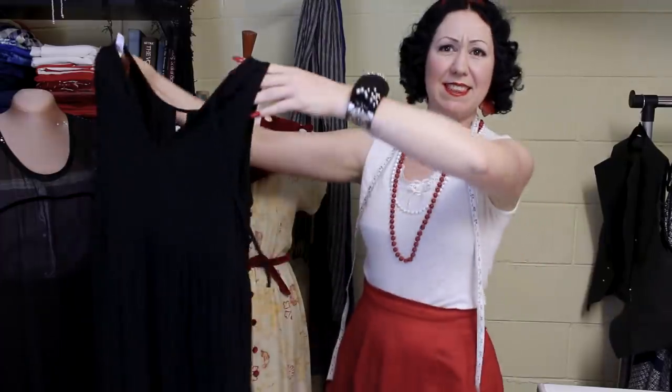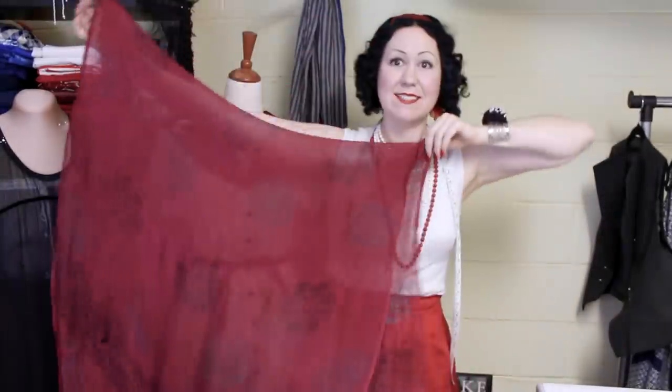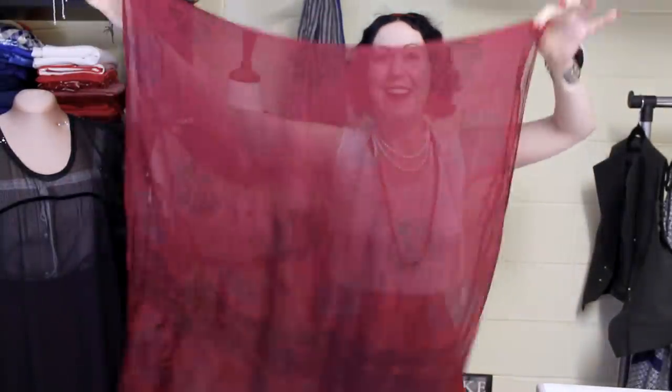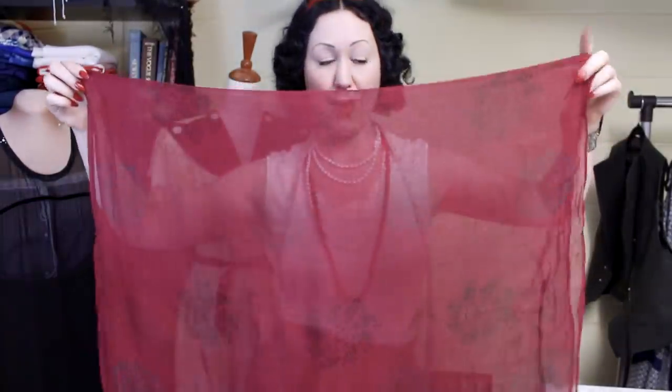So once they're on, this is finished. And then of course, there's the slip. So I found this dress, but I don't want all black. I want a color that I can see underneath so it really shows off the garment. So I'm going to do the same thing with this scarf yet again. I'm just going to basically create a rectangle. So sew up the sides, cut this open.